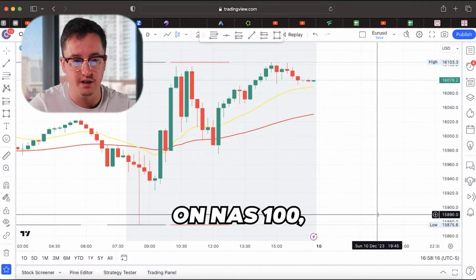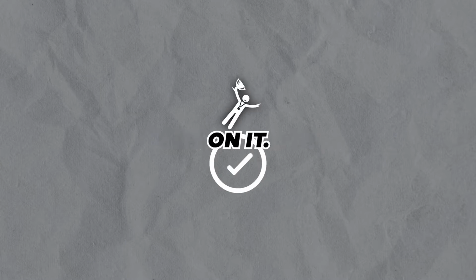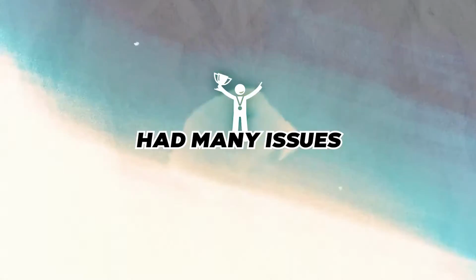Now I'm fully focused on NAS 100, but I've really been favoring the S&P 500. I like the movements on it. I like how it follows the technicals extremely well, and I have not had many issues with it.